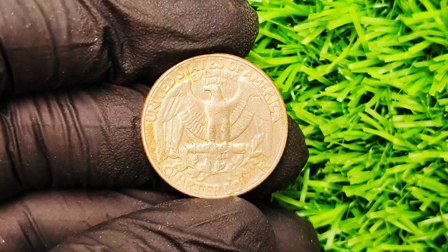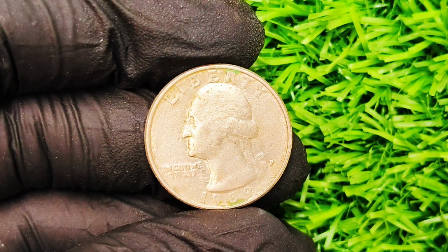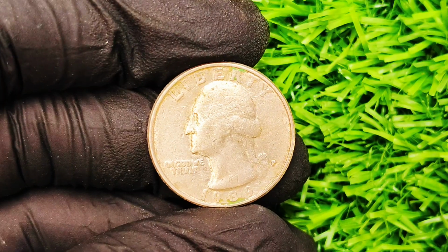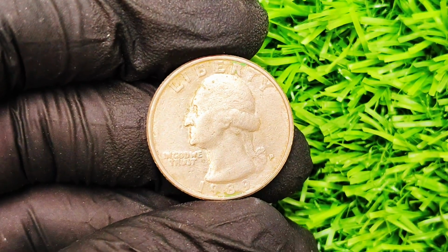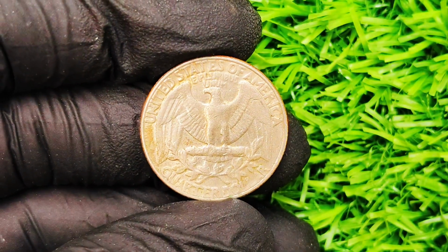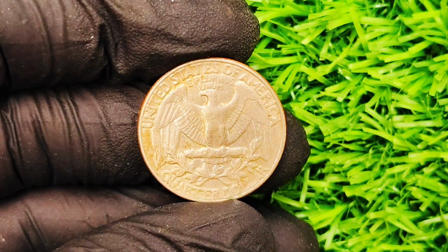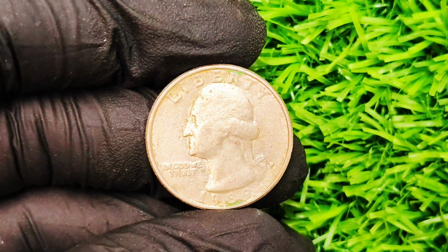So tonight, when you empty your pockets, pause. Don't let that quarter slip by unnoticed. Don't throw it into the jar without a second glance. Because hidden in the coins you touch every day is the chance of a lifetime. The 1989 P Mint Mark Washington quarter worth up to $1.3 million is out there, waiting. Maybe in a collector's vault. Maybe in an auction house. Or maybe, just maybe, in your very own home.